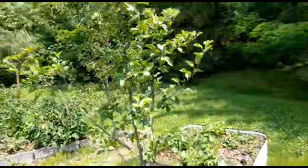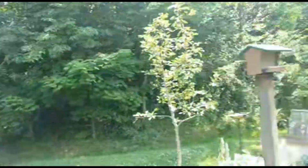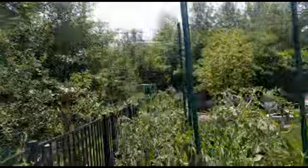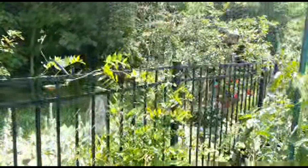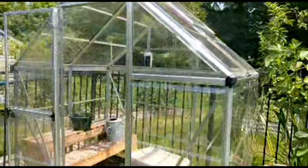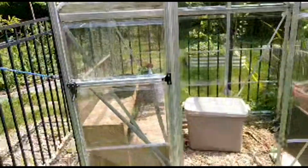So we got another apple tree. We have a few different types of apple trees too. And let me go over here, show you some more stuff we got going on. I don't think I've ever shown you guys this. Here's my greenhouse. That's just gonna stay there just like that for the summer.